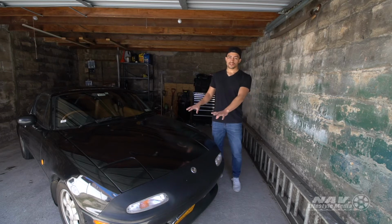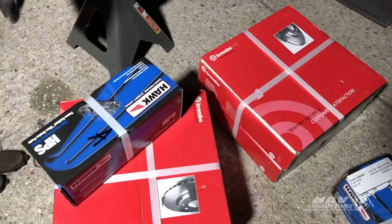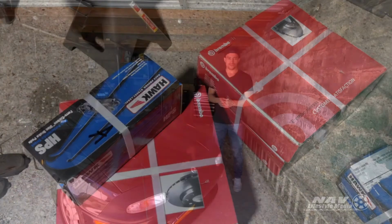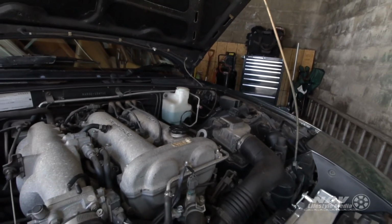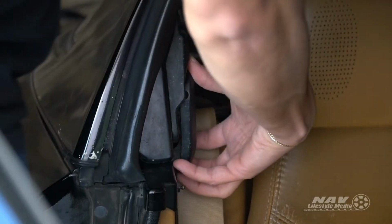So like I said, this car is completely stock. All I did was the radiator. I did upgrade the brakes a little bit. I went with Brembo rotors and Hawk pads. It's a little step up from OEM. So under the hood, everything's completely stock except for the radiator. I've said that about 10 times. So this car is a soft top with the hard top. It came with the hard top and everything.